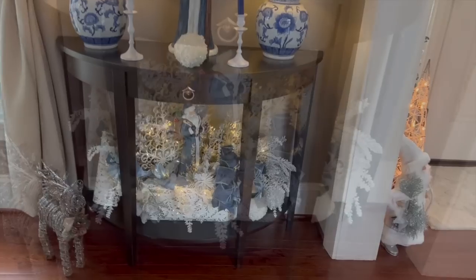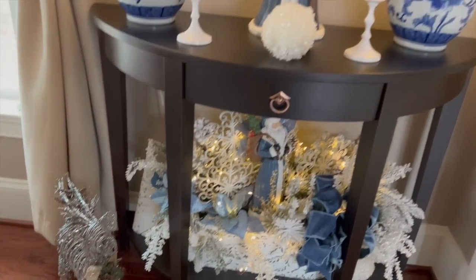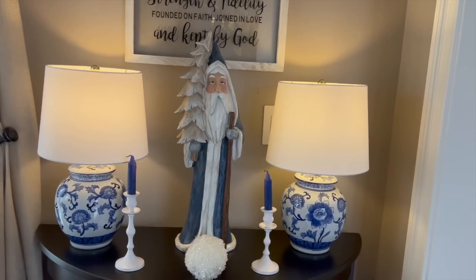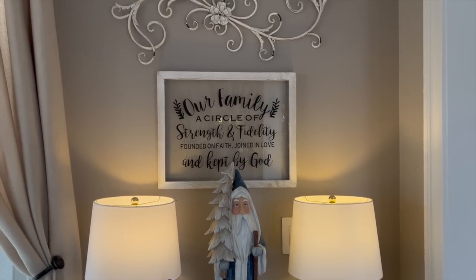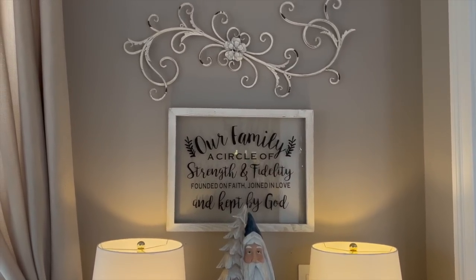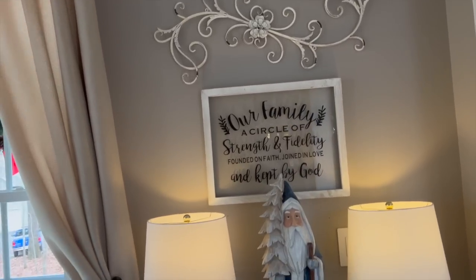I made that centerpiece along. And found this blue Santa last year when I bought the blue and white tree. Stacy again, "Our family is a circle of strength and fidelity, founded on faith, joined in love, and kept by God." She made that with her Cricut.